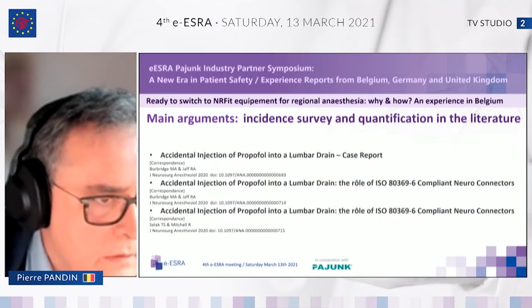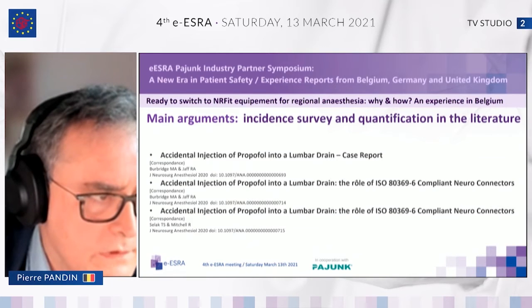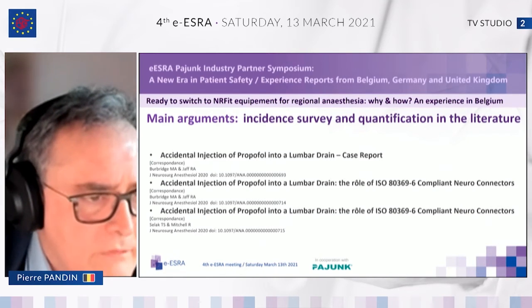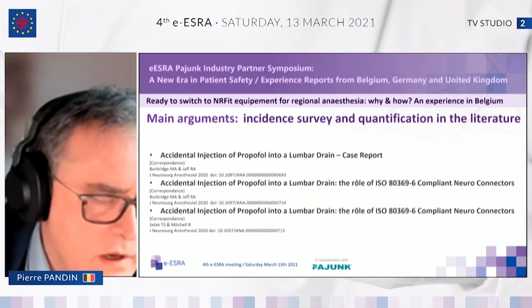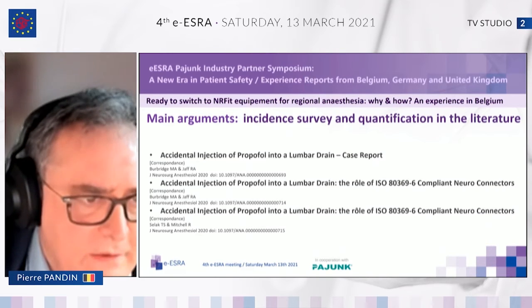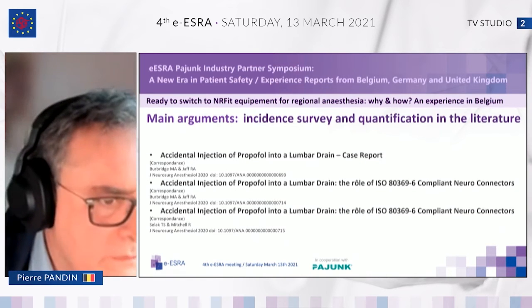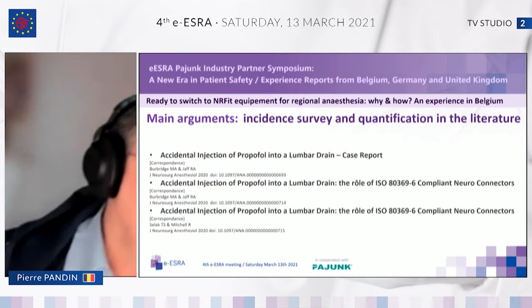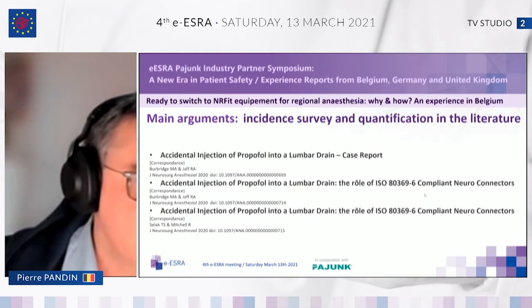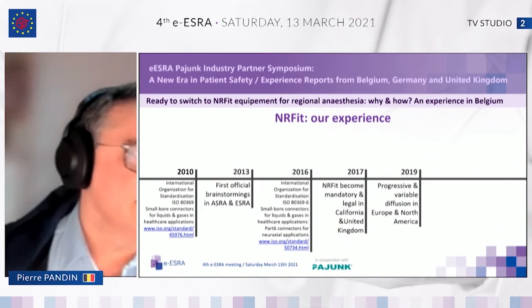And a very recent paper in the Journal of Neurosurgical Anesthesiology reported one case of propofol injection into a lumbar drain, not for regional anesthesia, but for a neurosurgical indication. This case is also illustrative of the different problems of misconnection and misinjection. Following the publication of this case, a very interesting response and exchange was published about applying the recommendations of the famous NRFit norm in our practice.